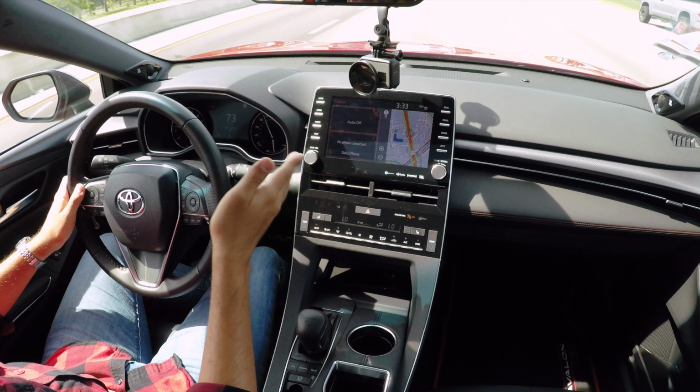But that gives you a massive hint as to what the actual demeanor of this car is. Although it has the sporty look on the outside, it's actually surprisingly relaxed. I don't want you to think that this is a super sporty sedan, because it's not. This has a very, very relaxed demeanor, much like the standard Avalon. The 8-speed automatic transmission comes from, you guessed it, the standard Avalon, and it's definitely tuned towards comfort.